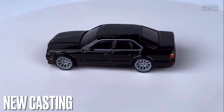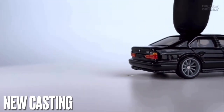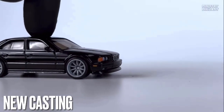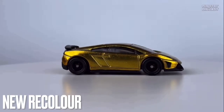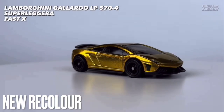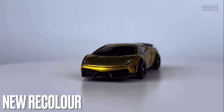Really cool casting. It also does have a sunroof in the metal casting, door handles and everything, fuel filler cap, everything you'd need. Really well executed casting there from the Hot Wheels team. I'm a big fan of that. I think the colour choice is fantastic on that thing as well, and I love the wheel choice too. Some people would probably prefer them to be chrome wheels, but I honestly don't. I quite like them being in grey, and I think they suit the car fantastically.